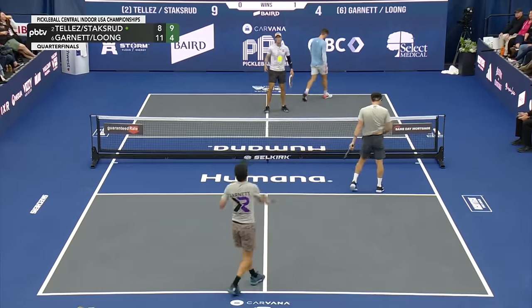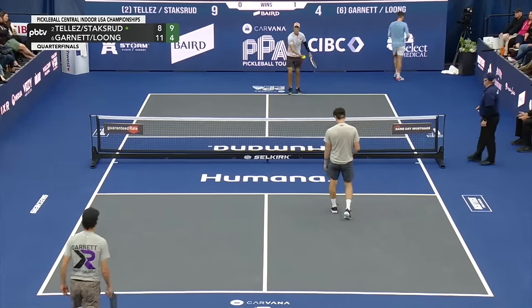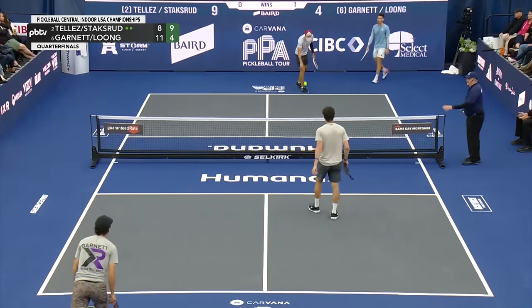That's a great eye. Both players with the forehand in the middle pulling the paddle back. 9-4-2.